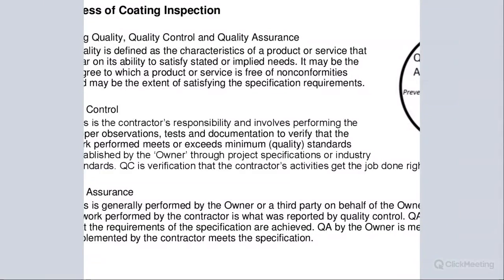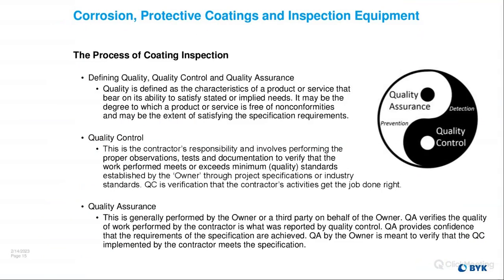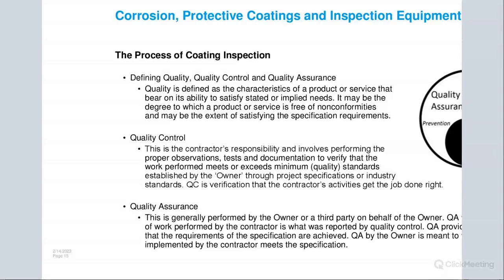All right, let me get you back to normal size. I didn't need my readers on that one. Yeah, there you go. All right.